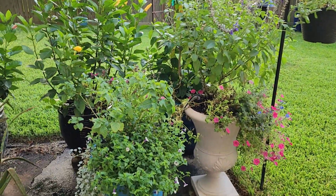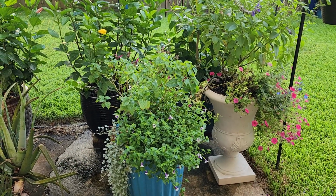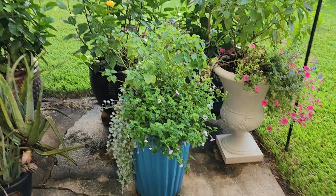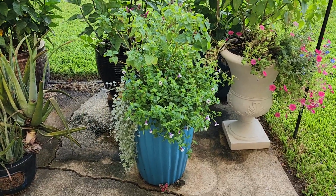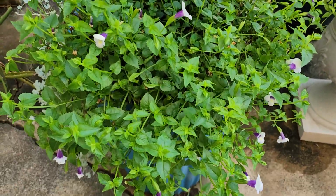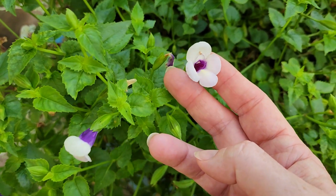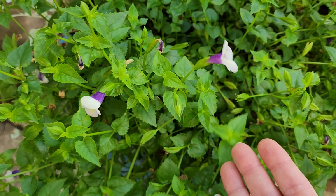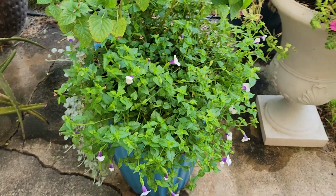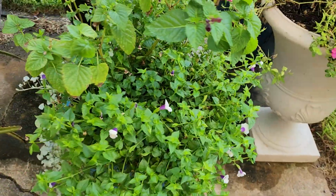Okay, as I look at my planters, one plant that I have been really happy with how it has grown and it is filling out the container is this Torenia or wishbone flower. And it has a tubular pretty flower. It goes through multiple flushes. And I just love how it is filling out this planter.